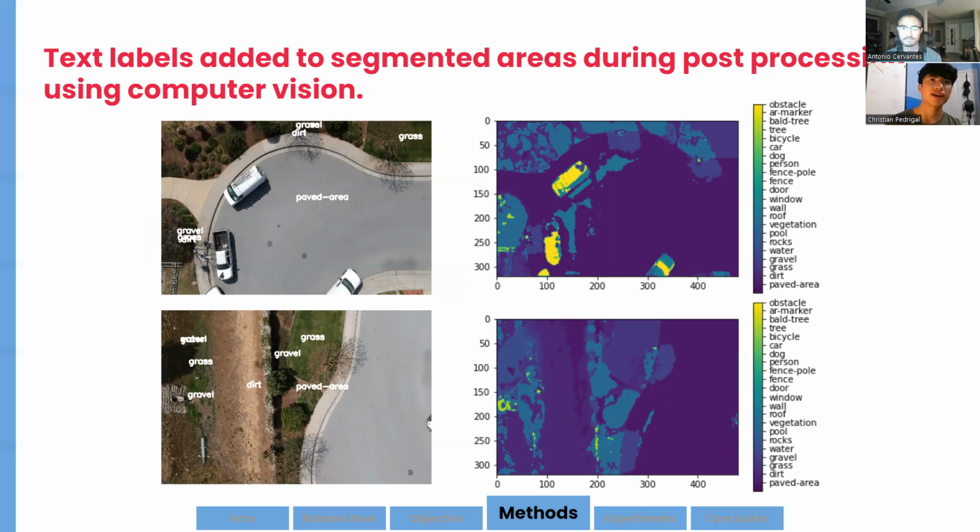Now that I finished talking about the setup of our code, the model architecture, and the labeling of the images, I'll hand it to Antonio to discuss the experiments that took place for training the model.